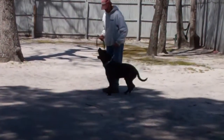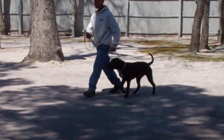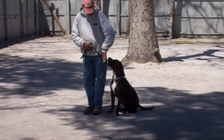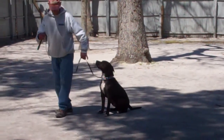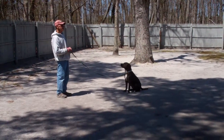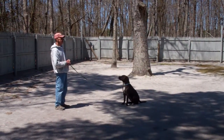And being able to walk this big guy calmly, with him matching pace with you instead of you being dragged, is a beautiful thing. So I encourage you to practice with him. Make him do it. He knows how. He's very good at it.